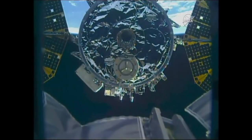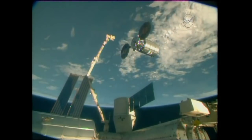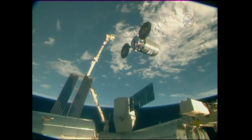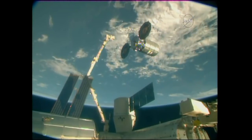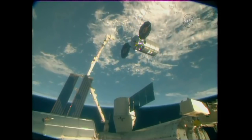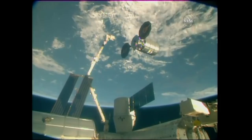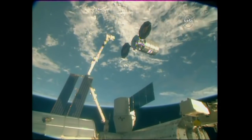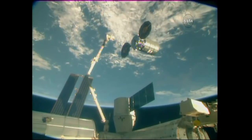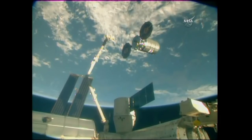Confirmation that the vehicle is steady right now. It's cleared 4.5 meters away from the station's robotic arm. Still poised just under 15 meters away from the station. Standing by for the departure burn to start moving away from the space station. Station's robotic arm is held 4 meters away.